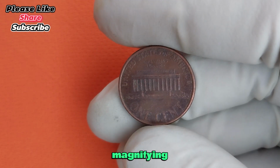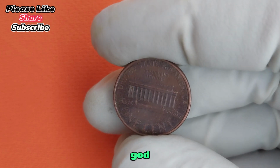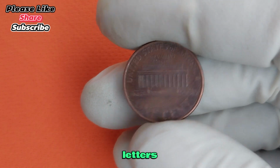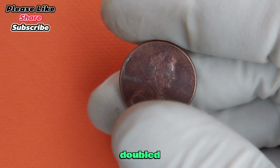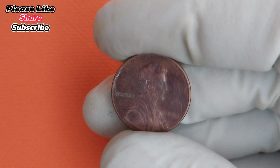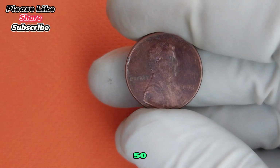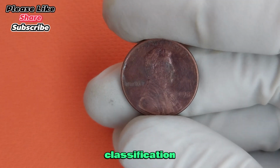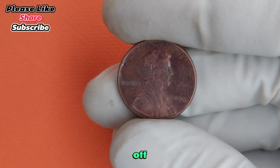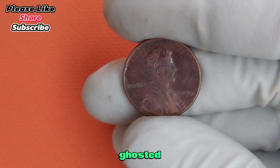Doubling: use a magnifying glass and check the words Liberty and In God We Trust. If the letters look slightly shadowed or doubled, you may have something special. Condition: is the coin shiny? Crisp? Barely touched? If so, you've got a chance at a high-grade classification. Errors: look for off-centering, cracks, clipped planchets, or even a slightly ghosted image.